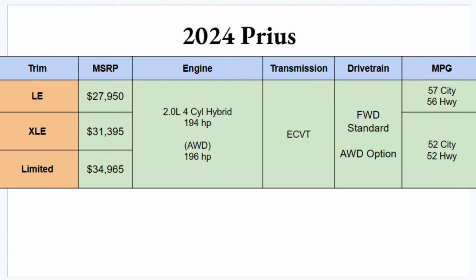MPGs, the best you can possibly get will be that LE with 57 in the city, 56 on the highway, and the other 2 options will bring you 52 in the city and highway, so no slouch there, but you will get a few more if you opt for that LE.